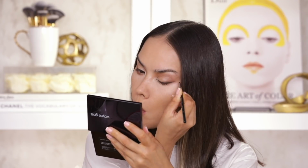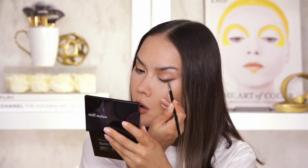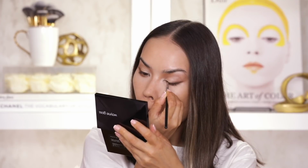Also, did I mention there's no fallout whatsoever? Pretty impressive. And I love how easy it is to maneuver the pencil. You don't have to put in a lot of effort into blending it out and dragging it out. It's just listening, and the payoff is really very satisfying.